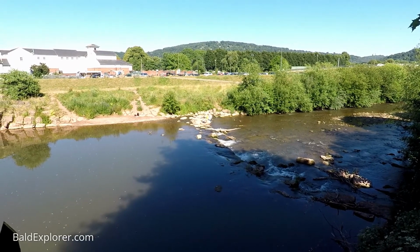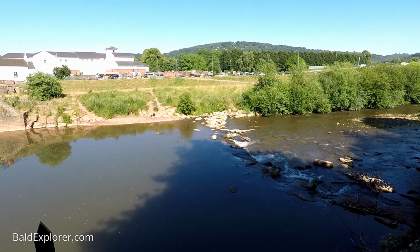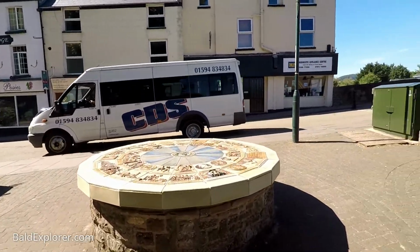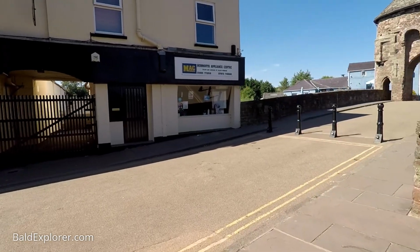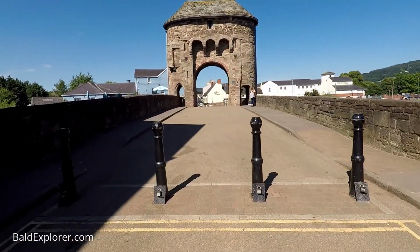I'm going to try and get down there to where those stones are and get a view looking from the river towards the bridge. So let's crack on, shall we? Right. So we say goodbye to that van, fortunately, and if I cross here we'll now see the terrific bridge and we'll make our way over it.